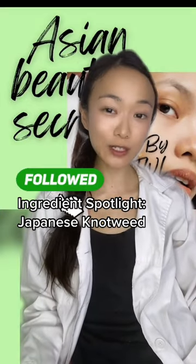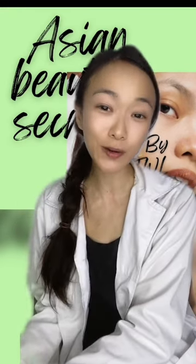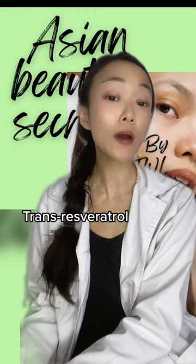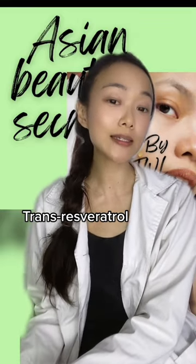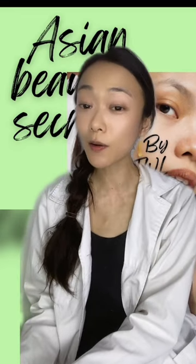The Japanese knotweed plant, also known as Polygonum cuspidatum, is a well-known spring vegetable. It is also an interesting source of a cosmeceutical known as trans resveratrol. Well, many of you may have heard of resveratrol, which is a cosmeceutical anti-aging ingredient which can be obtained from grapes, blueberries, even peanuts and cocoa.